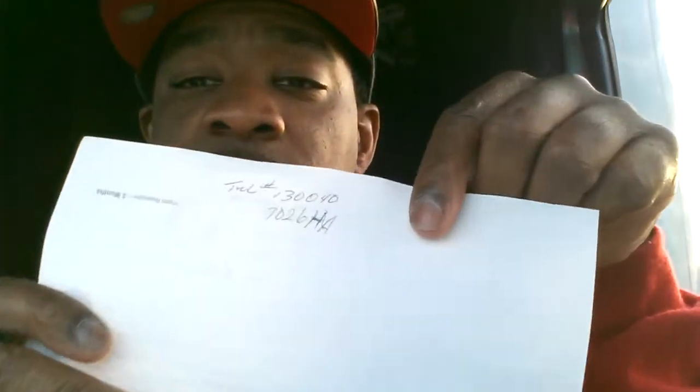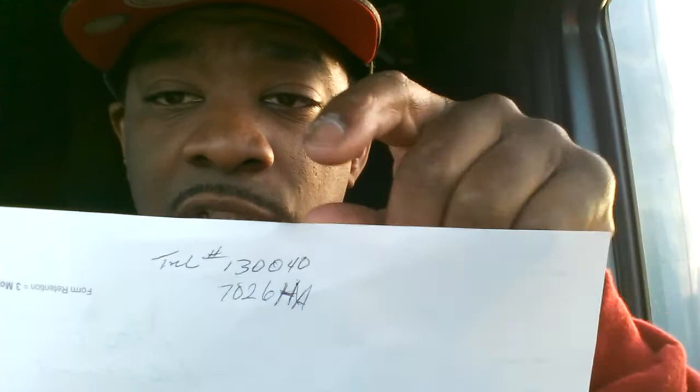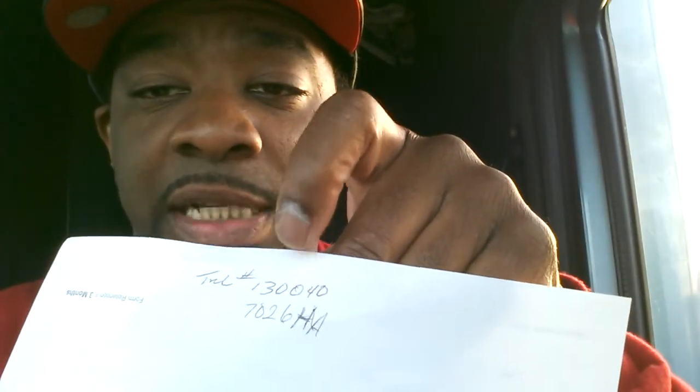Another technique is when you hook up to your trailer, go to the back, get that license plate number and that trailer number so you can have it to write it in your book.